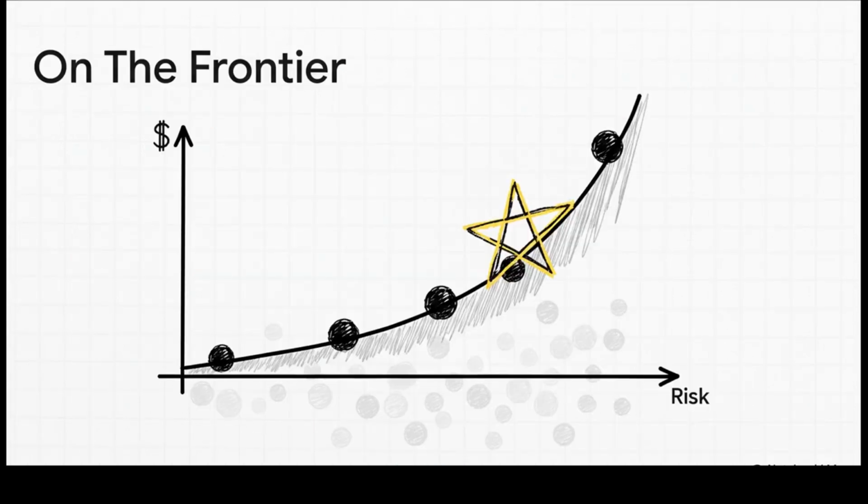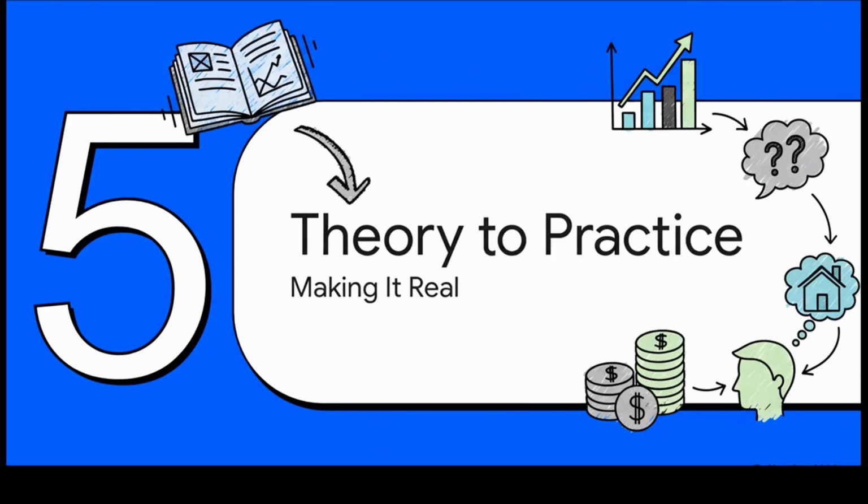So what's this curve actually telling us? It says that for any level of risk you're willing to take on, there is one and only one portfolio that gives you the absolute highest possible return. Any portfolio that falls below that curve is inefficient. You're taking on risk and not getting the best reward for it. So your job as an investor is to find the one perfect spot on that curve that feels right for you. This all sounds fantastic in a university classroom, but let's get real.